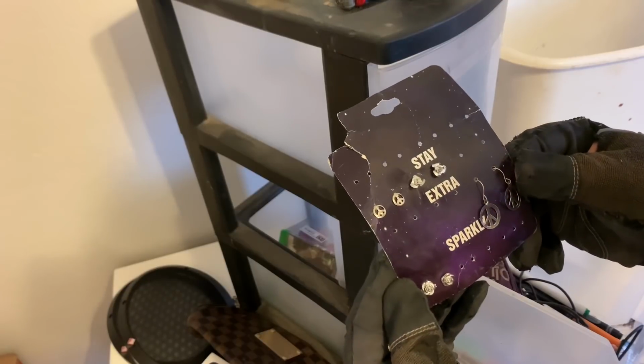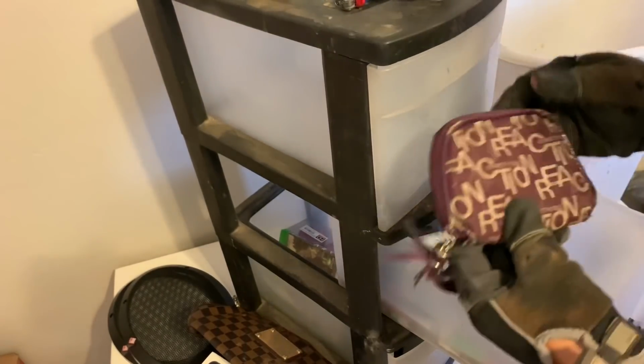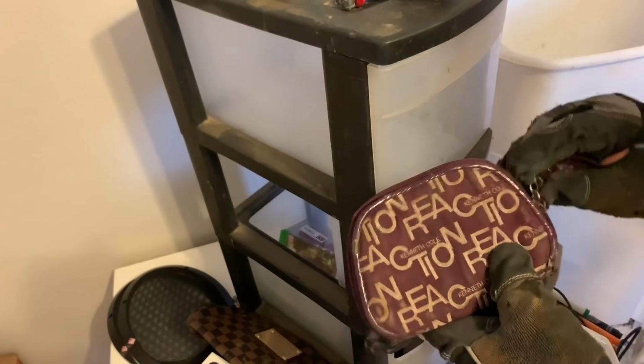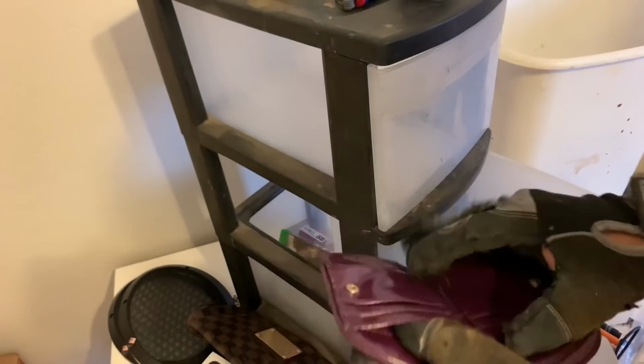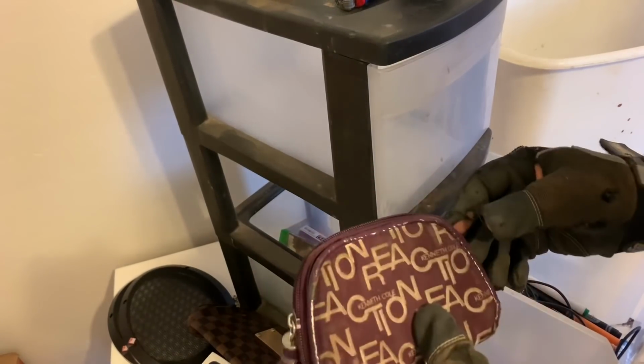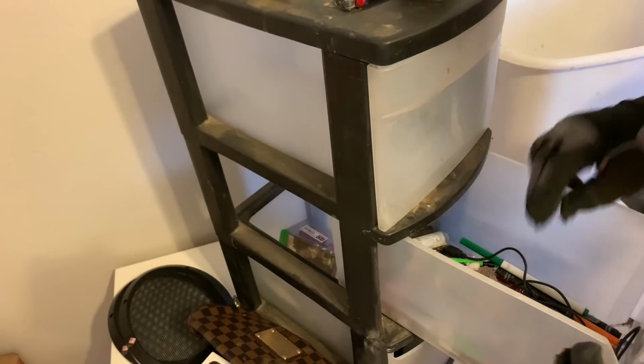Some Peace Stay Extra Sparkle earrings. Those will be a quarter a piece. What do we got here? Kenneth Cole Reaction. Come on, react. I want a reaction out of you, Mike. Nothing. It's in pretty rough shape. I'll sell it for $1 locally.